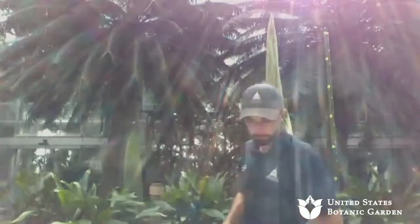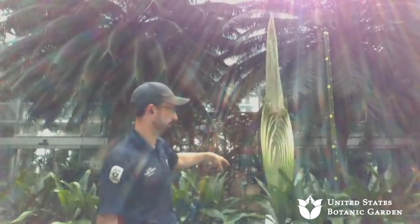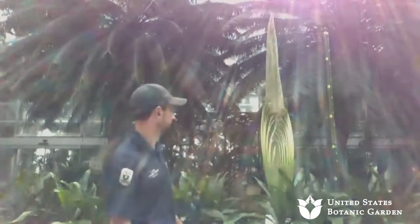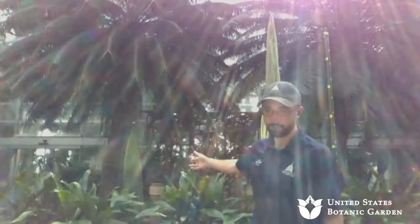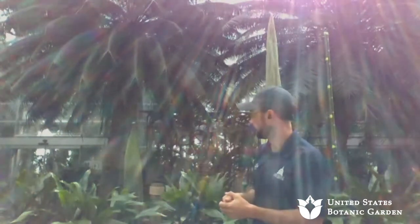And you're saying the younger bloom is about 2 weeks out. How old is the plant itself, or both of these plants? So the bigger of the two, at this point, this plant is about 8 years old now, grown from seed. We had the seed donated to us from a gentleman in Hawaii in 2012. So 8 years old. This one, a little more interestingly, is a propagule. This was a pup that we removed from the tuber of another titanum.